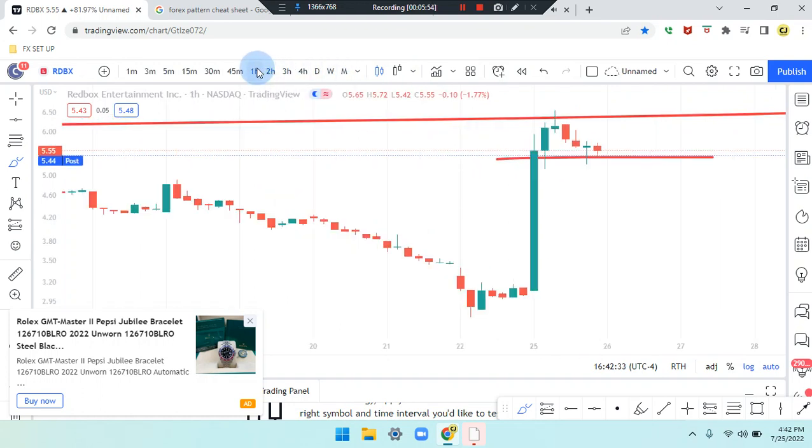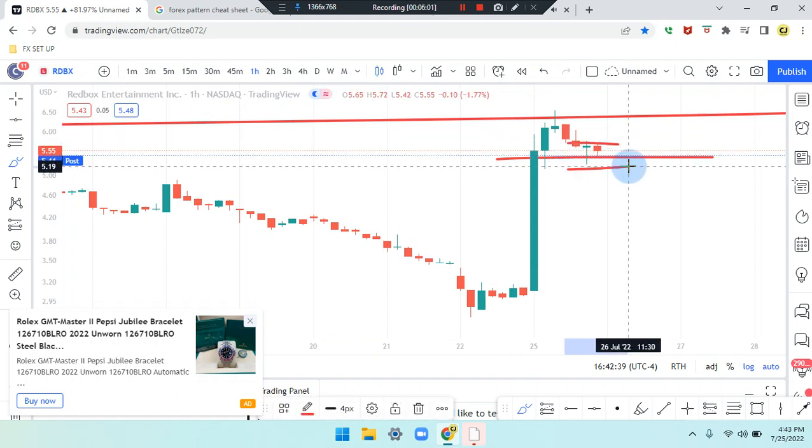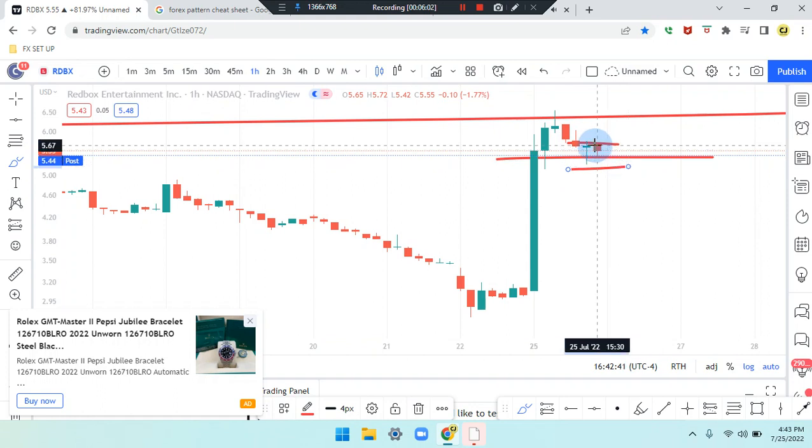Headed down to the 1-hour. Same as well, price action second last candle side by side consolidation. Prices are within each other, candles are within each other. Still waiting for the breakout to the top side or downside.